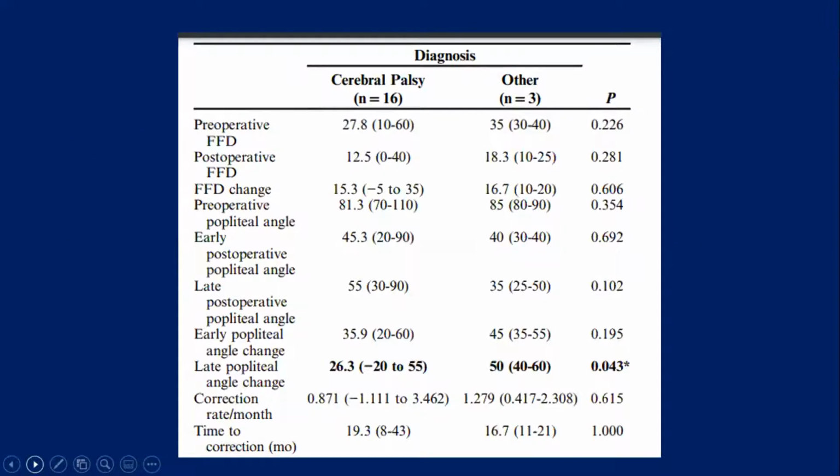So they also differentiated the cerebral palsy cases from the other cases, and they found a significant difference in the late popliteal angle change, where the cerebral palsy cases improved after the initial early popliteal angle change, whereas the other cases had a slight reduction in the improvement at the late follow-up. Otherwise, there was no significant difference between the two groups.